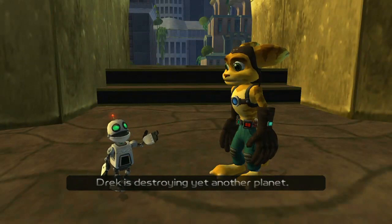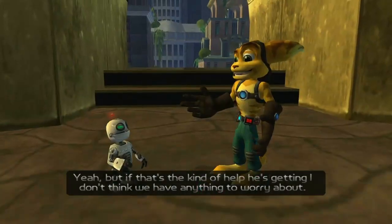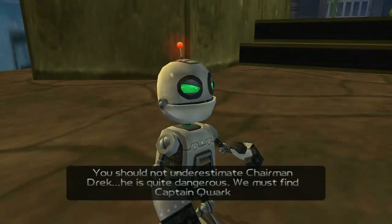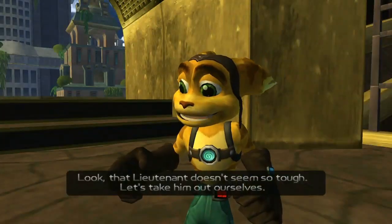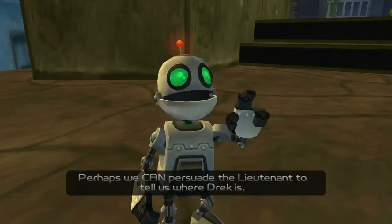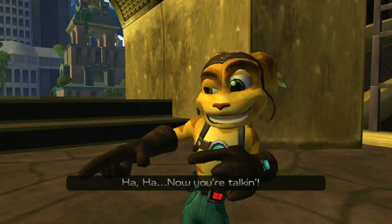Drek is destroying yet another planet. Yeah, but if that's the kind of help he's getting, I don't think we have anything to worry about. You should not underestimate Chairman Drek. He is quite dangerous. We must find Captain Quark. Look, that lieutenant doesn't seem so tough. Let's take him out ourselves. Perhaps we can persuade the lieutenant to tell us where Drek is. Ha ha! Now you're talking.